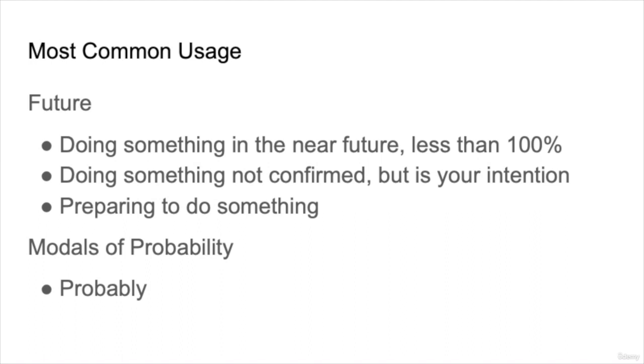So something you're doing in the near future, but it's less than 100% certain. So you're not absolutely sure about this. You don't know if you're going to do it. The other is doing something that's not quite confirmed, but is your intention. So you want to do this thing, but it might not happen.